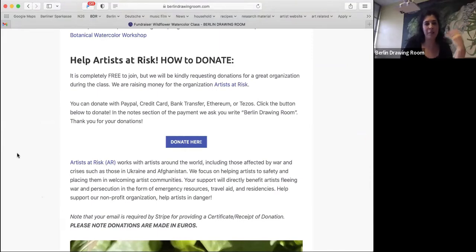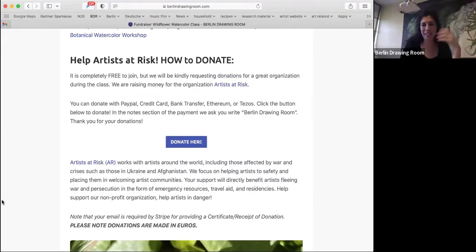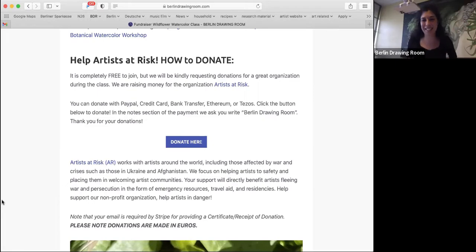So again, I'm not enforcing this in any way. It's my suggestion that you donate to this organization if you enjoy this class. I don't know, 5 euros, 20 euros, 50 euros. I don't know how much you're going to like the class or how important you think this cause is. But I'll just quickly read their description, because once we get to painting, I think we'll be really hyper-focused on that.